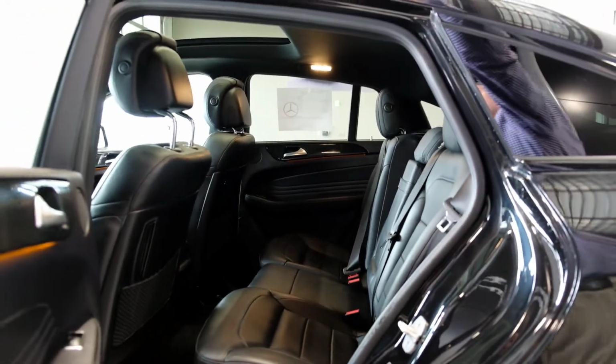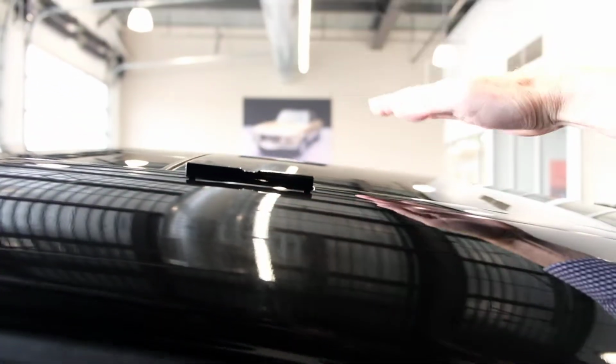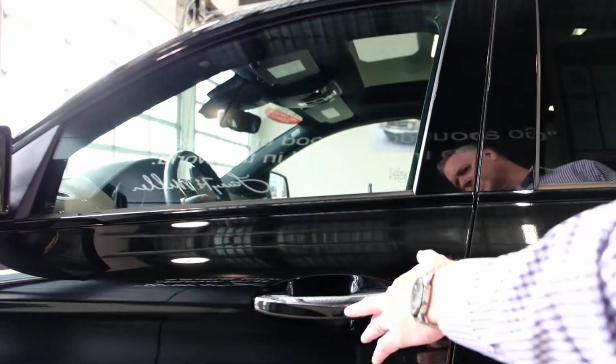I like to look in the little nooks and crannies here. Right up top here, we also have these little doors. If you're familiar with Mercedes, we can open these up, and we've got anchor points here for your ski racks or maybe a Thule luggage rack or something like that up front. You can see right here with these little squares right here.